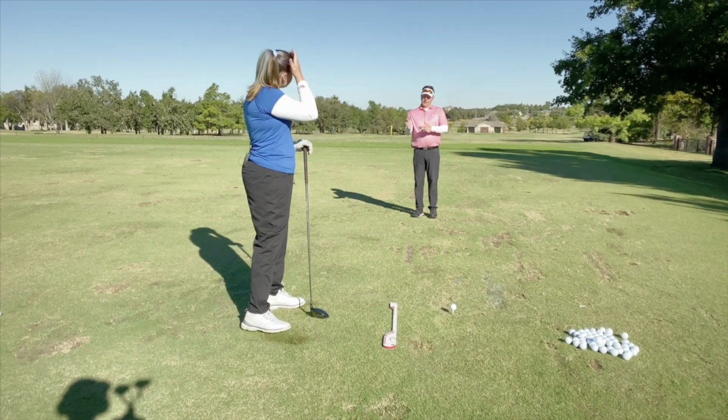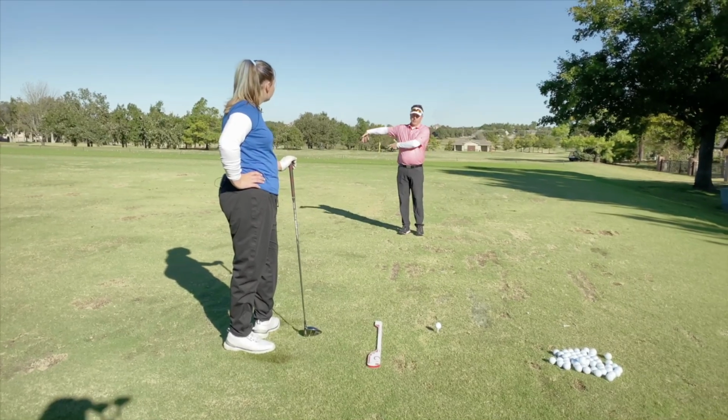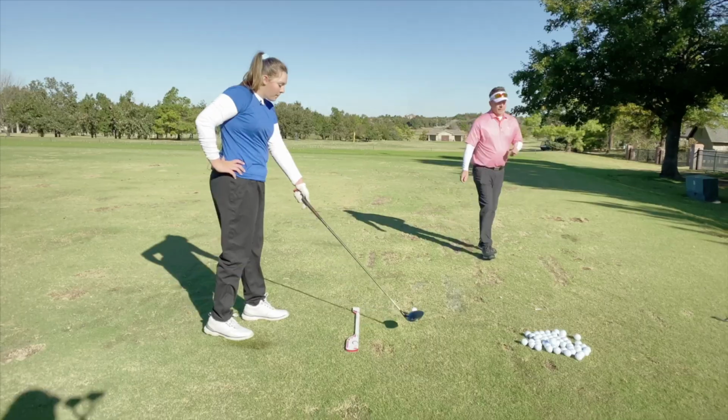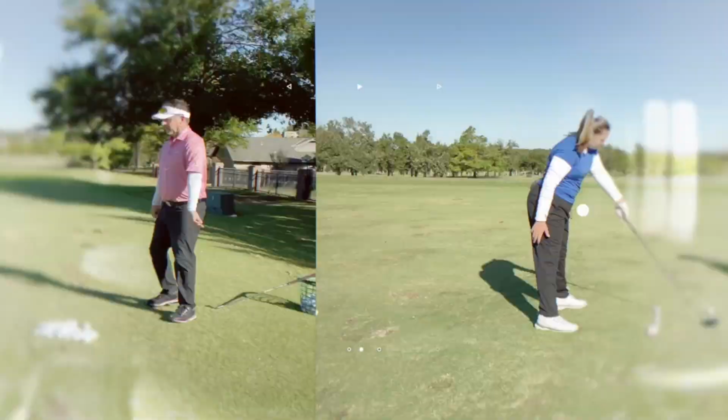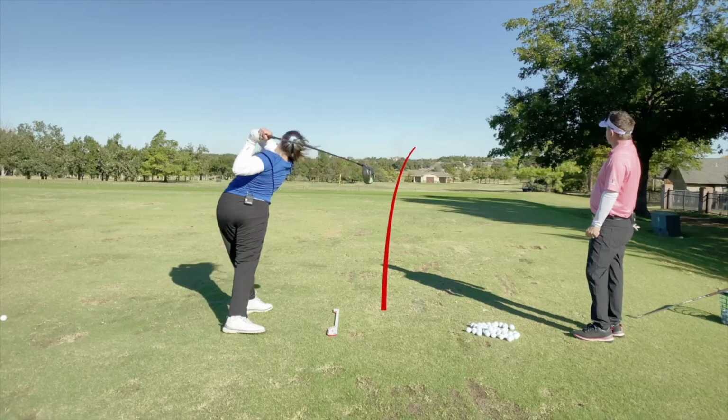I think in the next year, to make you even better, is to get your ball flight to stop starting over here and getting consistently over here. So hit a couple more like that with that right foot down longer. It's okay.